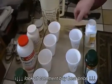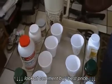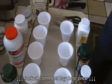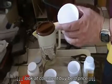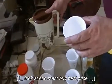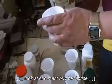Another thing is that on the internet, we have seen people using boiling water with the styrofoam cup. Boiling water is not really fair. Number one, it dissolves the cup, and second of all, our body temperature will not reach 212 degrees. If you reach 212 degrees, you don't have to worry about all the germs being killed, including you.